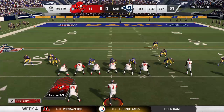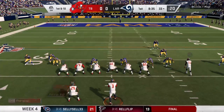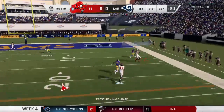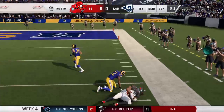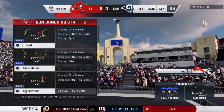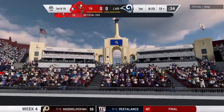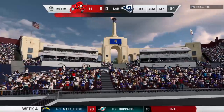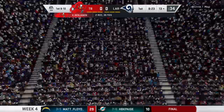Drop deep. From the shotgun, it's Winston. And Kelvin Benjamin's got it. And all the way inside the 15 before they drop him. The end result, 21 yards. And a Buccaneer first down. And that was a heck of a shot right there by Jameis Winston.